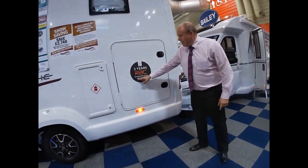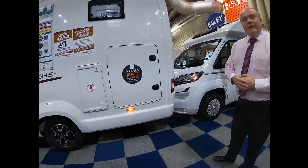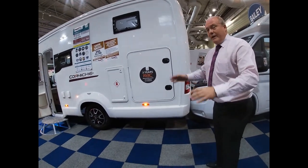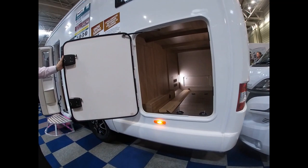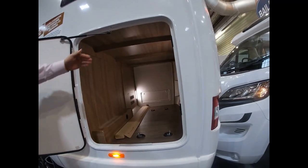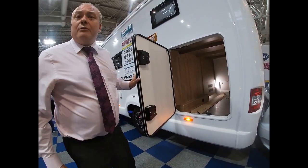Interestingly, you'll notice we're highlighting this feature. There's a 3-year warranty on the cab, but it also incorporates 3 years breakdown cover across Europe. So Fiat Camper Assist covers the whole range. So just opening the door for us here. It's a rather large space, so it will accommodate the bikes and other equipment, and you've got access from both sides, lit, with heating in the rear there as well.